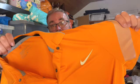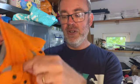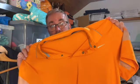But you've got there the Nike decal, and you've also got poppers as fasteners. There's the poppers there as well. The poppers actually are in really good condition. This is a really nice golf shirt, and I think this sort of style has only really come out in the past 12 months to 2 years, so it is a really modern golf polo.